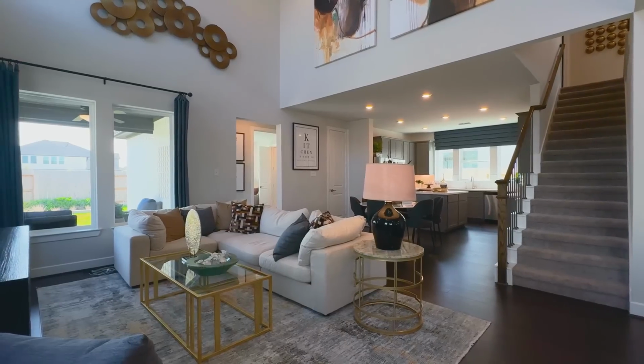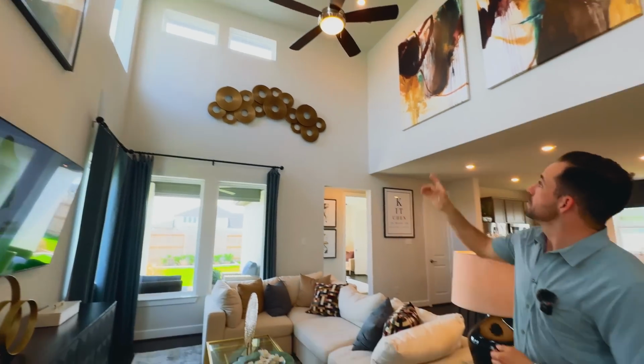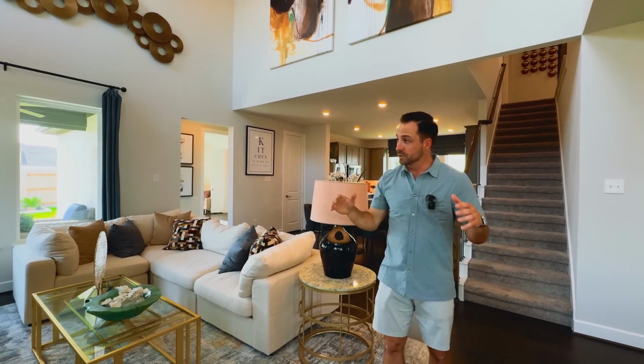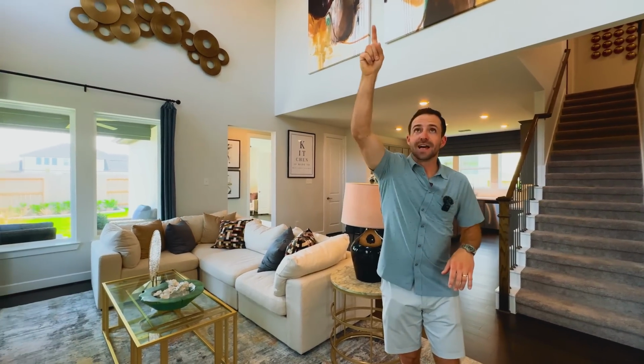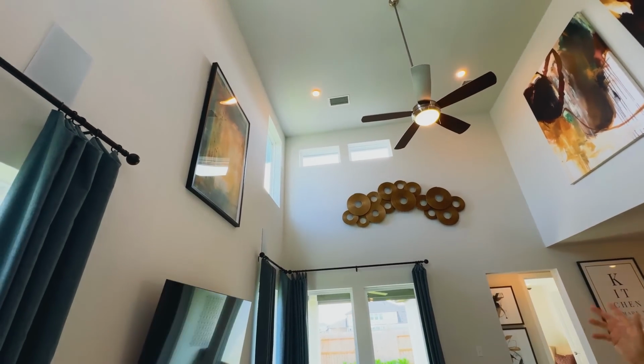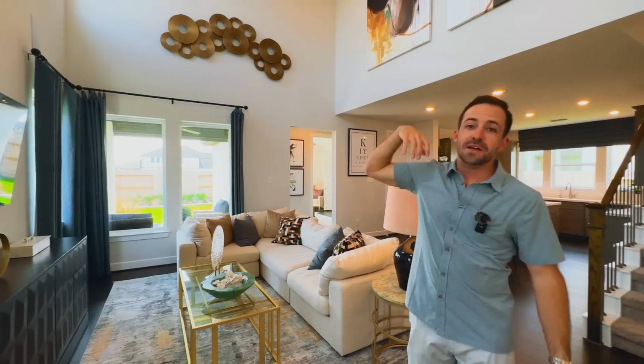Now you got the living room, which opens up into these massive 2-story ceilings. And these things are big. I'm not over exaggerating. These are probably 18 to 20 foot ceilings, which is really, really large. And they're bringing in a lot of natural light. If you look up there, they've got those upper dormer windows, which I think is really important, especially when you've got a lower balcony out there, to get the light in kind of over the top.